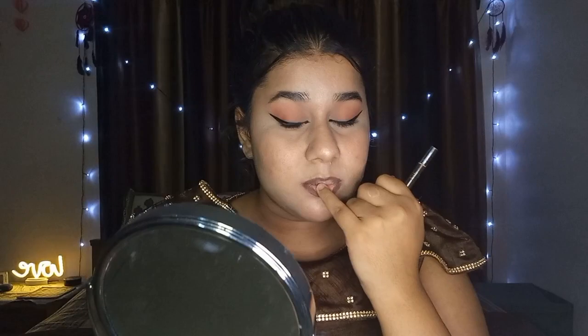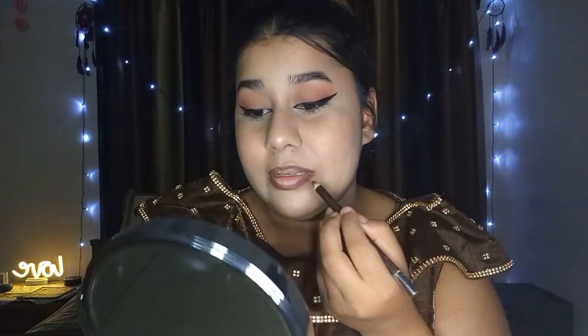So for the lips, I'm going with nude lips again. I'm going to line my lips with the brown lip liner first. Leave the middle part, and line the rest all around the outside. Somehow I happened not to find my favorite nude lipstick, so I'm using this one from Hilary Rhoda. This is actually close to my own lip color, I guess.